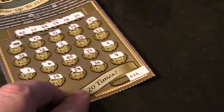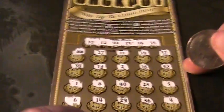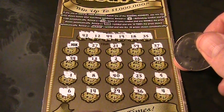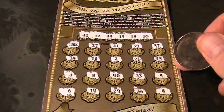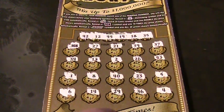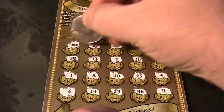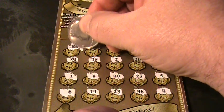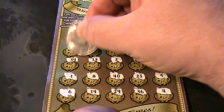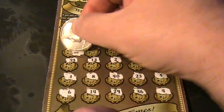Oh, by the way, this was ticket number 36. And let's see. All we got is the big 10X up there. So I'm not going to get too excited yet because I've been getting a lot of fake multipliers lately. So let's just go back here. Let's see. Yep, little zeros.